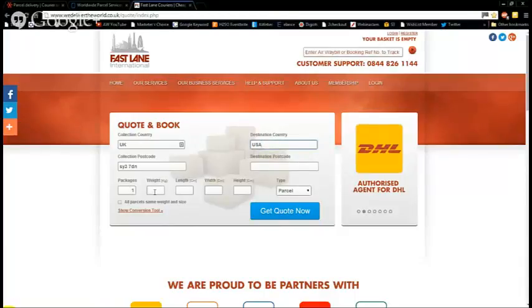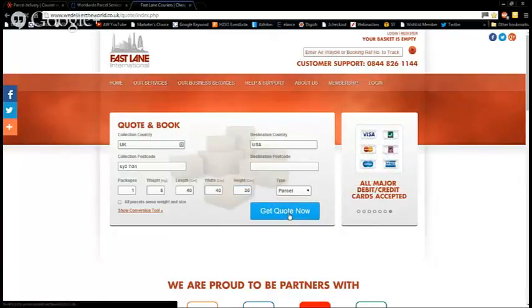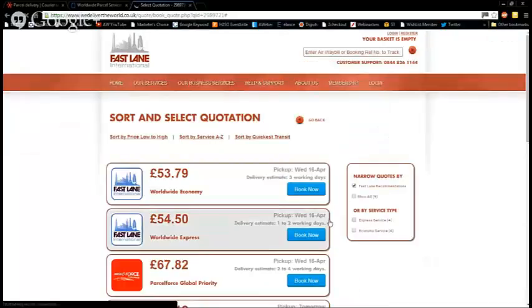And then package, we will have one. Let's have the weight at 5 kilos. We'll put the length in as 100. No, we won't go 150 centimeters. That's too big. Let's go 40 centimeters, 40 centimeters, and 30 centimeters. Okay, we should be able to get a quote for that. And there we go. You see, we've got the quote.